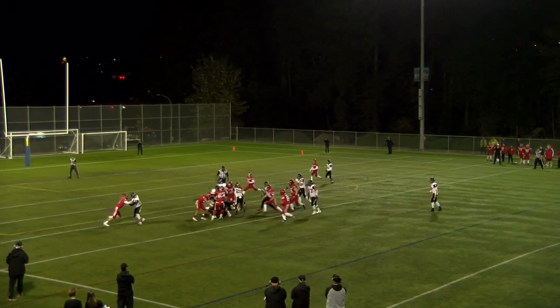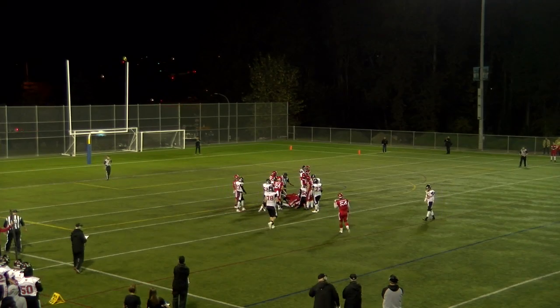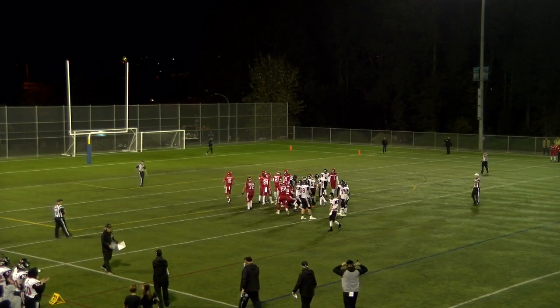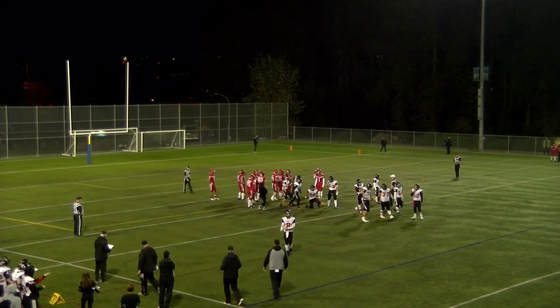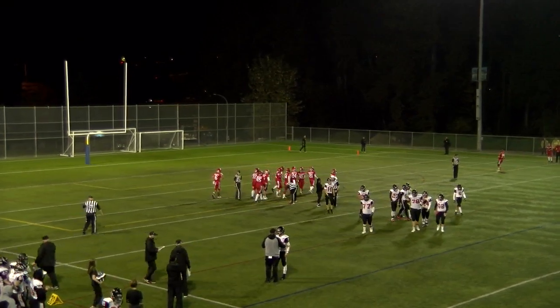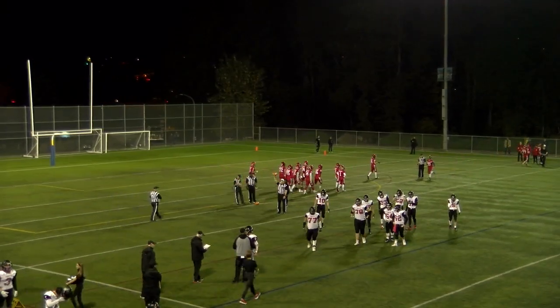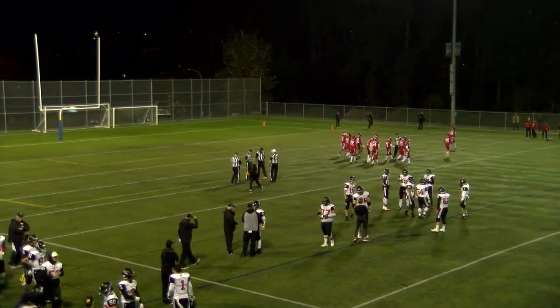Option read again. It's Severy slicing and dicing, and maybe close back to the original line of scrimmage. Give him about 4. And it'll be a 3rd and 10 here for the Ravens in this 7-7 game. But 12 minutes in the books here from Burnaby Lake, Jay Prepchuk, and a good one going as we thought it might be. STM, Terry Fox, tied up at 7 after 1 quarter of play.